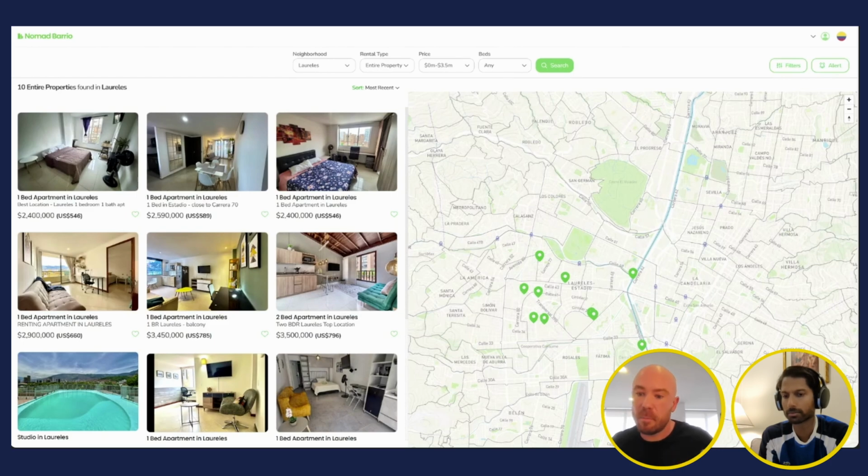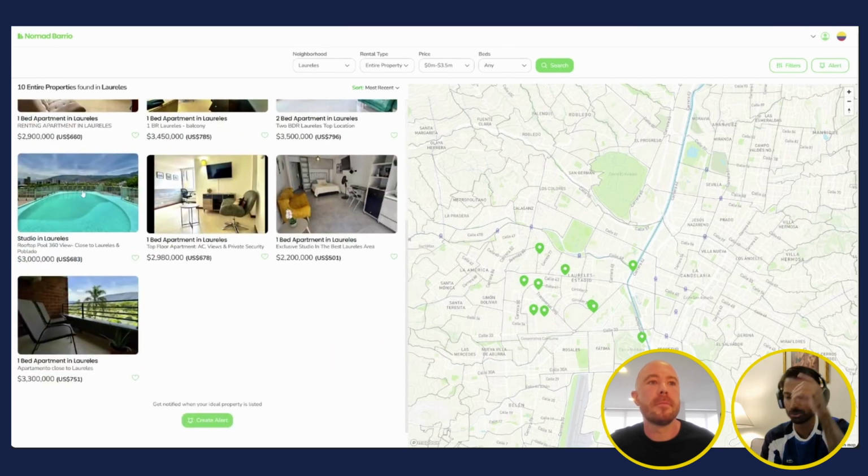I also live in Laureles. I prefer it to Poblado just because I think it's a bit more authentic, and I don't like walking up hills. I agree. So which one should we look at, mate? You choose. I see it. What's jumping out at my eyes is that huge pool and nice view. Can we look at that one?